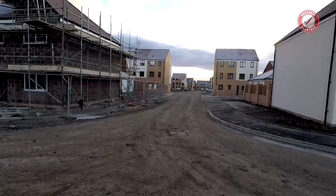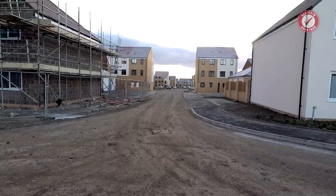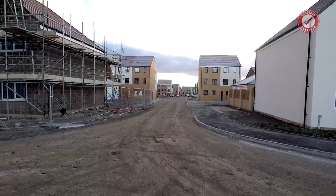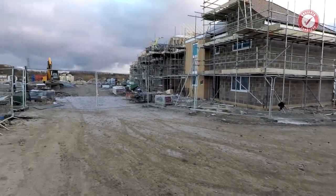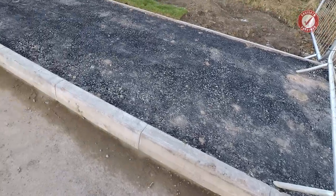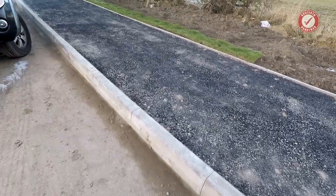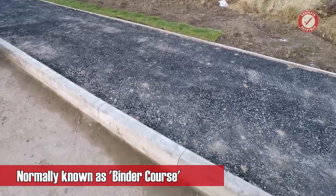Needless to say, the roads and paths are the last thing to get done once the houses are completely finished. So it'll be a mess like this for quite a while because they've got all these houses down this end to get finished. At the minute, the paths just have what gets known as the undercoat layer or the base layer.